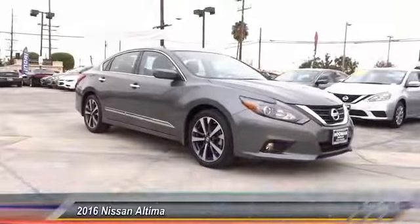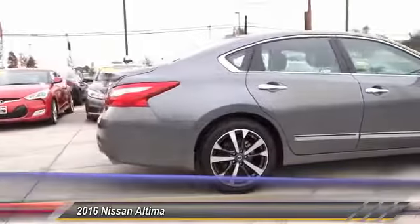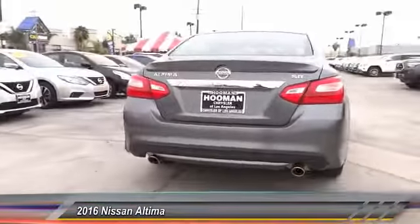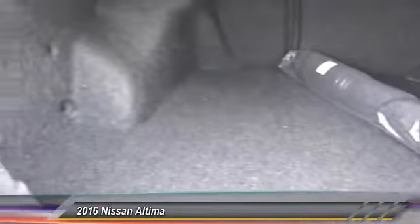2016 Altima. The Nissan Altima offers advanced features to make life easier, including push-button ignition, which comes standard. Combine that with a powerful V6 or efficient four-cylinder engine, 6 standard airbags, and over 5,000 quality and performance tests, and you'll see the Nissan Altima is made to drive and built to last, and is priced below $25,000.